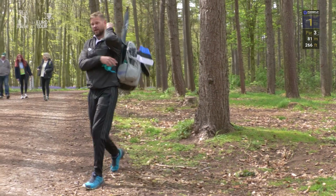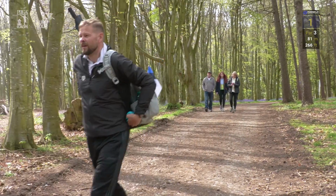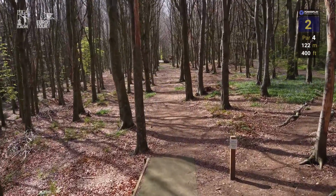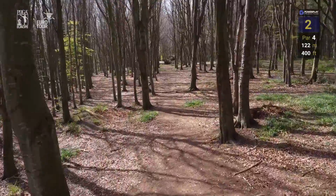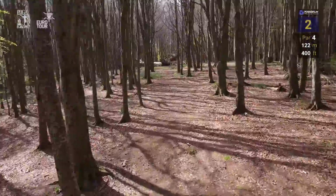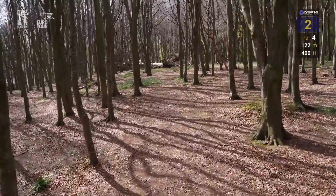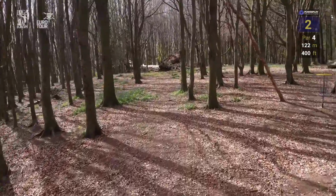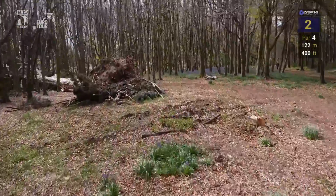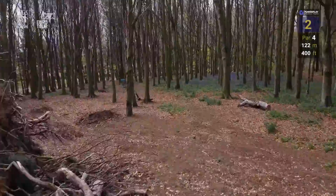Nice to hear the birds in the background. It can be a beautiful day in the woods if the wind's staying away. This is hole 2. Hole 2 is one of the original holes here at Bluebell Woods. It's 400 foot. You have to hit this 70 meter gap. Once you hit the 70 meter gap, if you're disc hyzers or anhyzers, it'll open up the shot for you for a nice 3. If you catch an early tree, you'll be struggling for a 4.